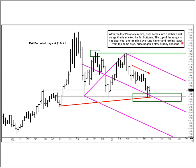Then the top of the range is not clear yet. I don't really know because we haven't taken out any lows, so I don't know where the top is. Are we still looking for the top? Have we made the top? I won't know until we've done something. We're back in that time. The top of the range is not clear yet.